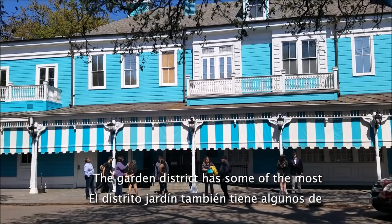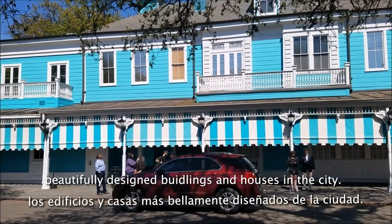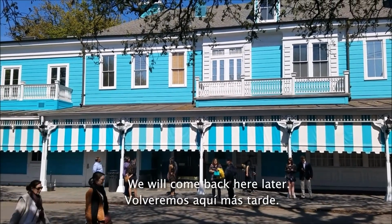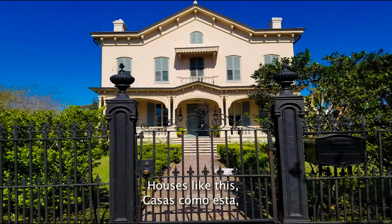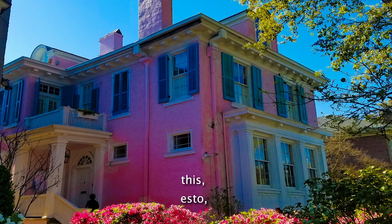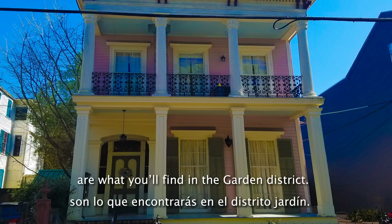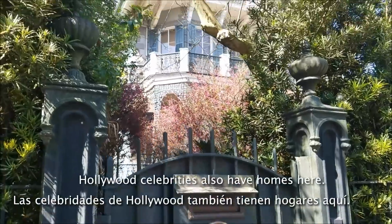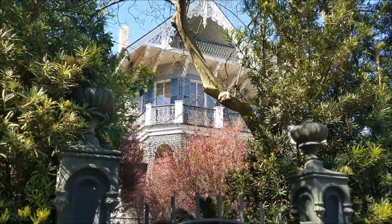The Garden District also has some of the most beautifully designed buildings and houses in the city. Well, this one is the Commander's Palace. We will come back here later. Houses like this, and this are what you'll find in the Garden District. Hollywood celebrities also have homes here, like this Sandra Bullock's house.